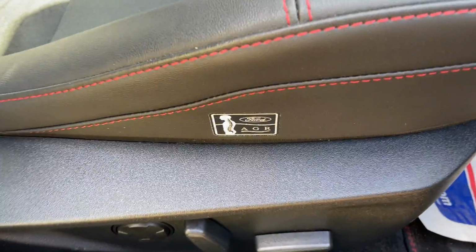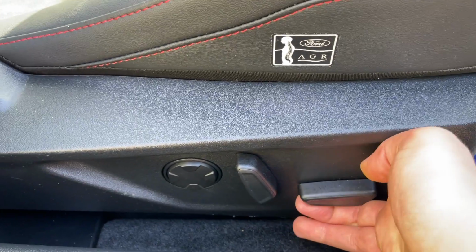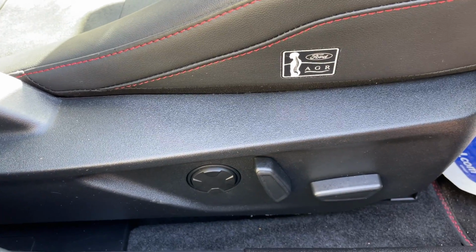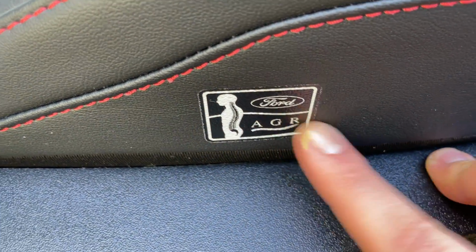So these are electrically controlled. So that gives you a 1, a 2, a 3, a 4, 5 and 6 and 7 and 8, which is your lumbar support. So an 8-way electrically adjustable seat. And these are the AGR seats, so these are like a spine airbag technology. Very nice indeed.